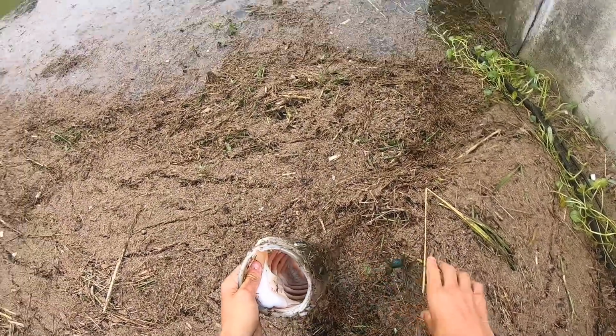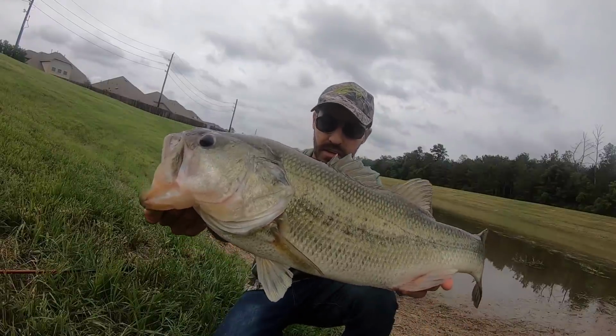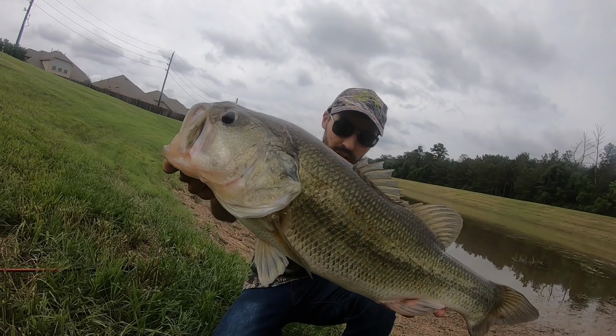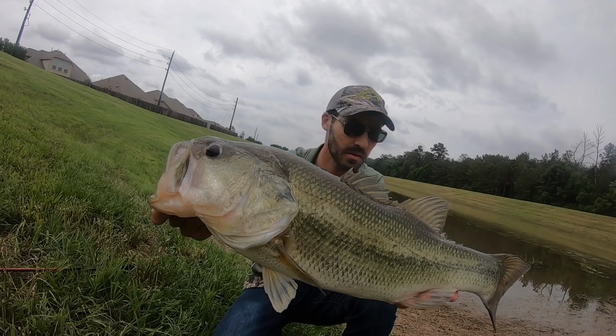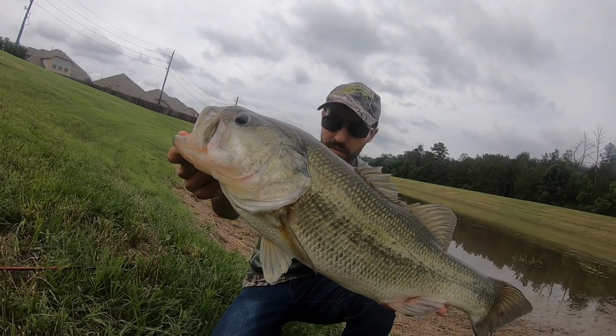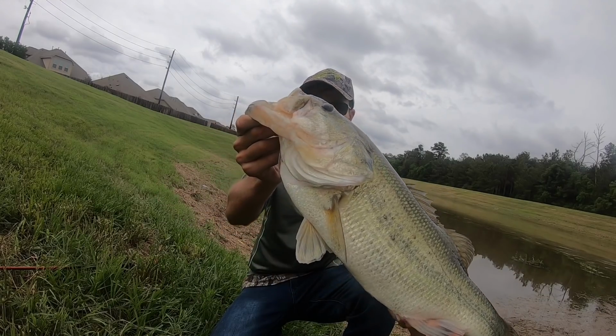That's epic. Look at how long that thing is. That is crazy. Super long fish. If that fish had a better gut, we'd be looking at 7.5 to 8 pounds. I mean, that's probably a 23 plus inch fish. That's crazy.